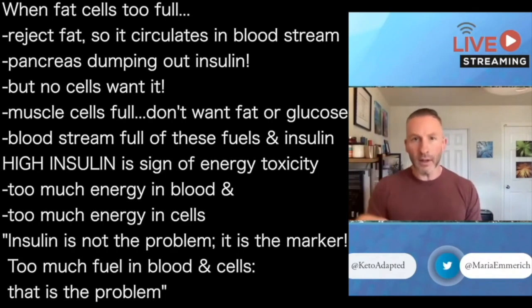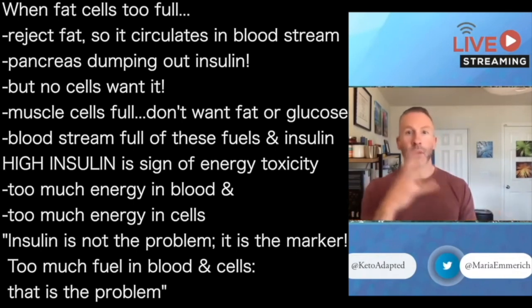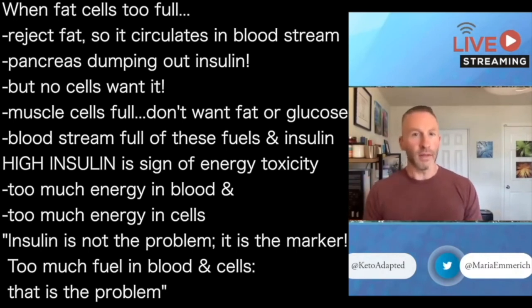So chronically high insulin is just a sign of energy toxicity. It just means you have way too much fuel in your bloodstream, which means you have way too much fuel in your cells, and the whole thing backs up. And so the high insulin itself isn't really the problem. It's just a marker for the actual problem, which is energy toxicity. Too many fuels in your bloodstream, and then too many fuels in your cells.